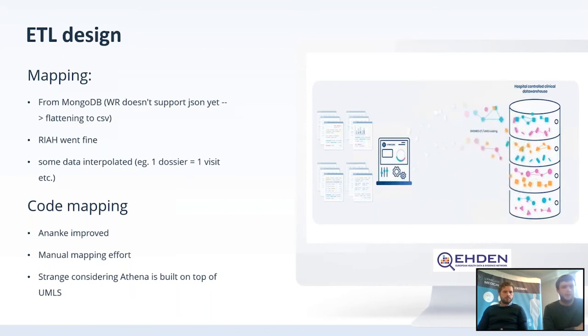After this mapping using Rabbit in a Hat, we also needed to map the UMLS CUIs to the standard concepts. Initially, we assumed that it would be a very easy process as a big part of the standard concepts are built from the UMLS database. But actually, we ran into quite some issues. There is a nice open source tool called Ananke on GitHub, which already did a lot of the work. But still, I think we only managed to map automatically around 70% of the UMLS CUIs. The rest is a manual effort using Usagi, while we had expected to be able to map everything 100% to the standard concepts.